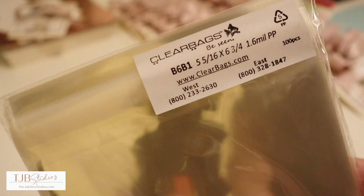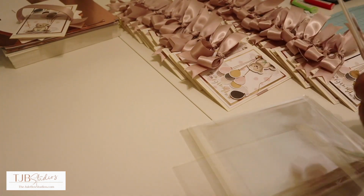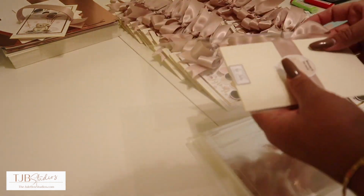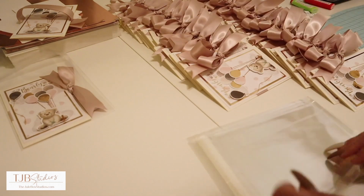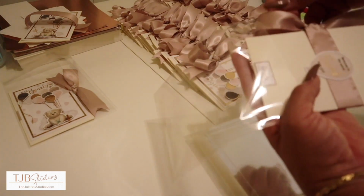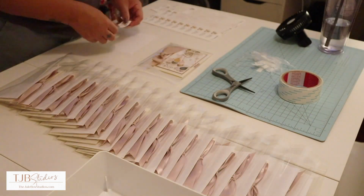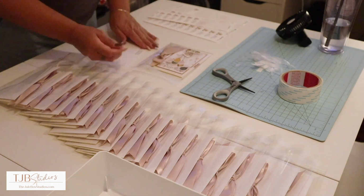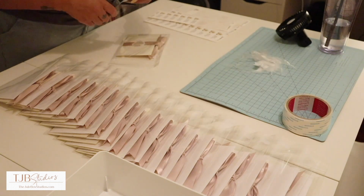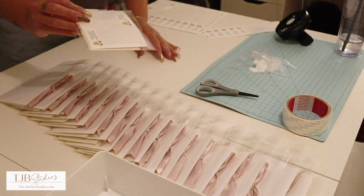This bag size is B6, B1, and I buy all of my bags from clearbags.com. For this project, I do put them all in the cellophane bags, but I don't use the adhesive strip yet, because this time around I'm going to put some white cardstock on the inside front with address labels. I was able to put the teddy on the address labels too, so it just kind of looked cohesive. It was very pretty. So once I had that in there, then I would put another strip of my double-sided adhesive, because it was super, super sticky, and I wanted a really good seal.